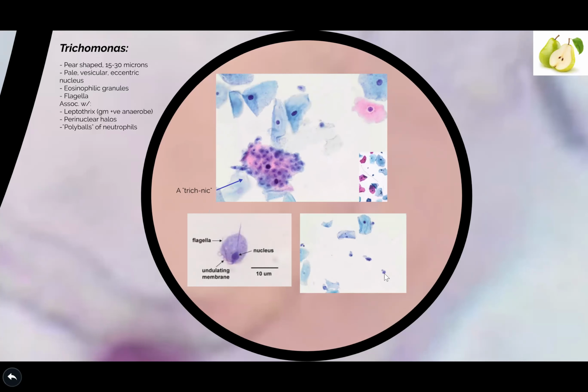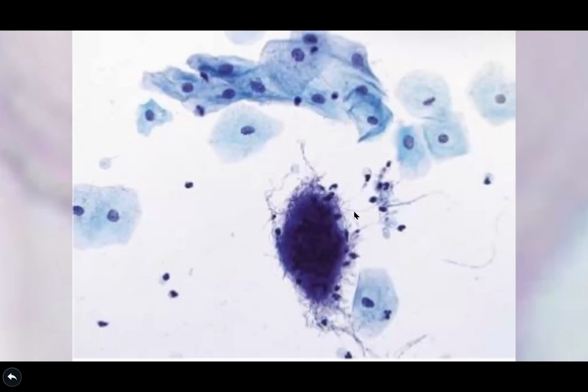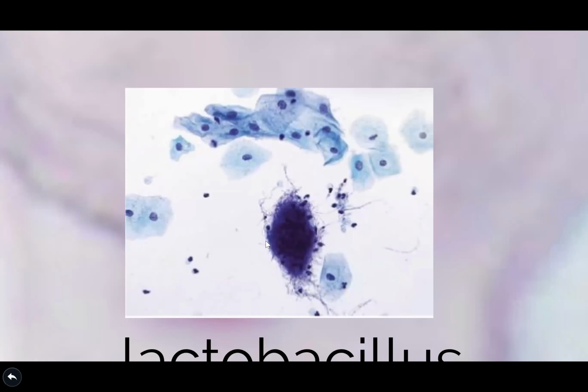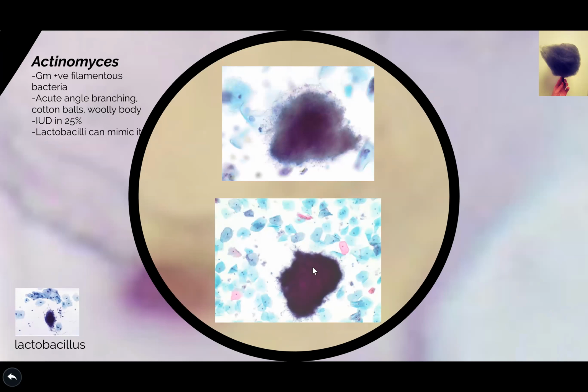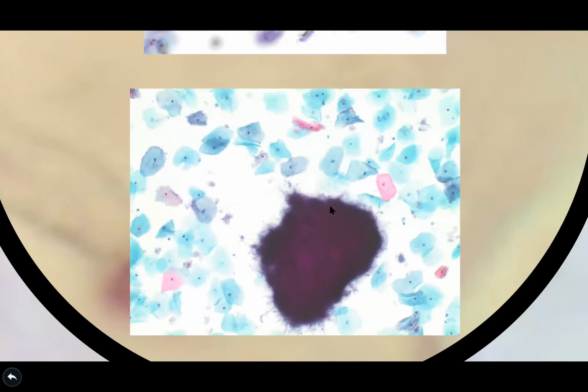with trichomonas. Next in line, actinomyces. Actinomyces apparently looks like a ball of wool or some cotton candy. These are generally acute angle branching, and it's very commonly associated with an IUD. Lactobacillus can kind of look the same, but they're not quite as woolly, and the strands are a bit thicker and longer. So here's an example of a very woolly, fuzzy blob of actinomyces.